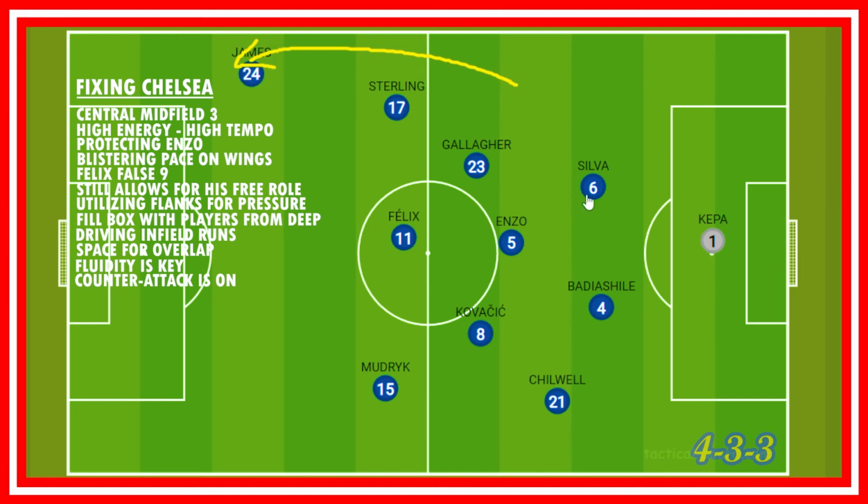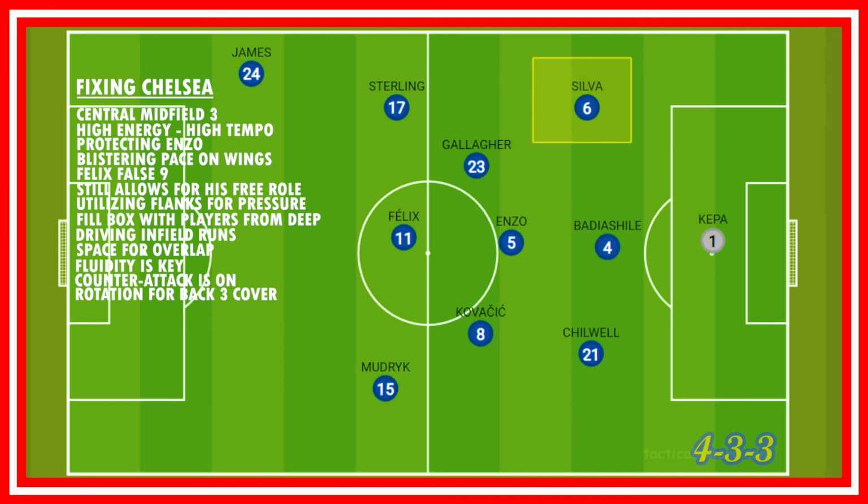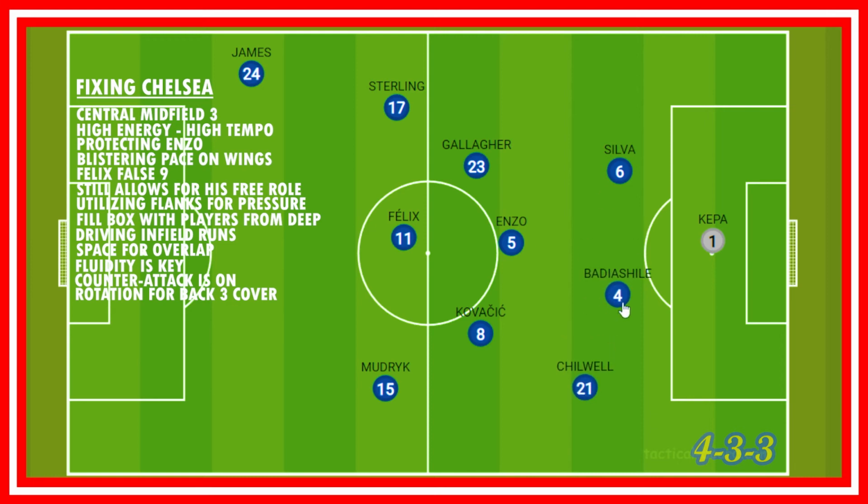If you push him forward, you can have Silva, Badiashile and Chilwell just step out into a back three. Now, with Thiago Silva, I understand one of the main issues with this is that perhaps you don't want Thiago Silva to be one of these right-hand centre-backs, which is fine, because eventually Thiago Silva isn't going to be there, which means you could have a Fofana there, you could have a Koulibaly there, but it's all about training and it's all about getting the players used to the system that you want them to play. And this system, I think, could really benefit Chelsea going forwards.